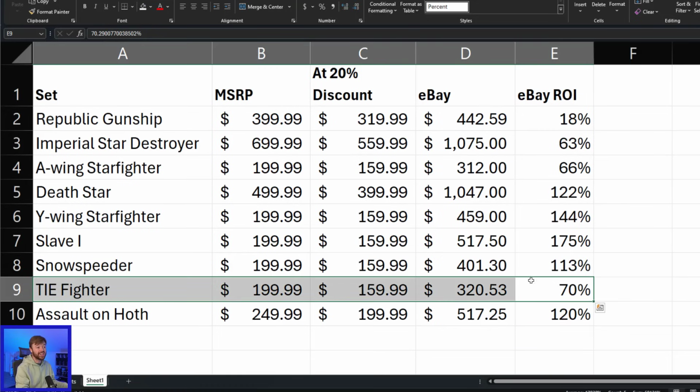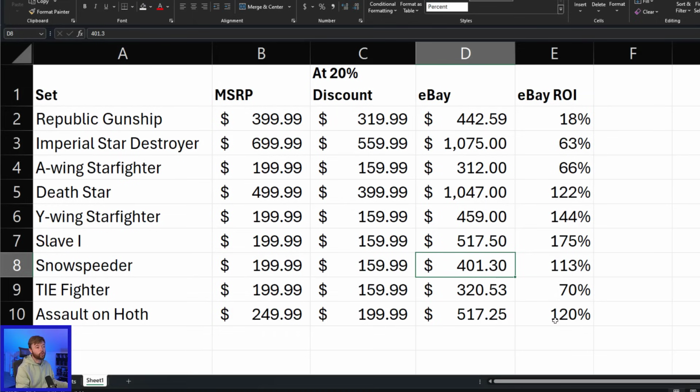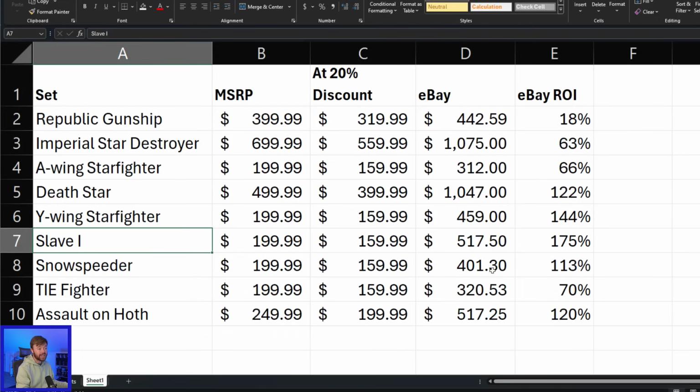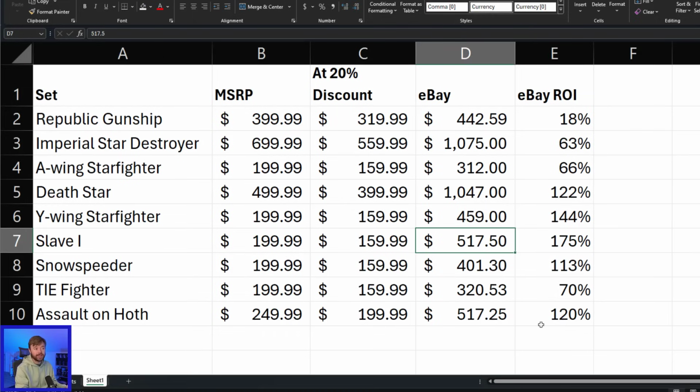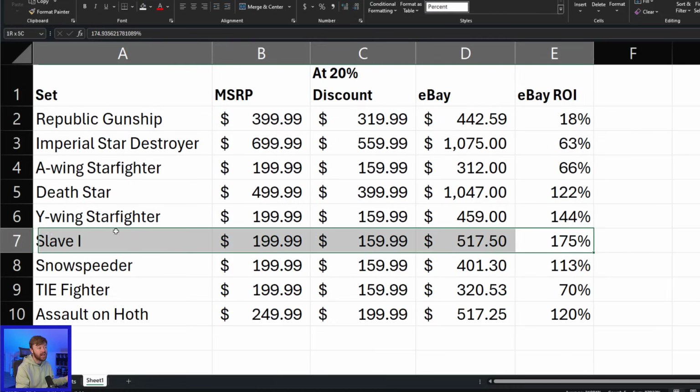TIE Fighter, we see it being a little bit worse, and again, this is a long hold time, so this is really not the best investment. You are making money, of course. You're not even doubling up after holding it for multiple years. Snowspeeder, current price on eBay $401 and 113% return on investment. SlaveOne, current price of $517.50, return on investment of 175%, which makes it the best on the list, but you did have to hold that for a couple of years as well.